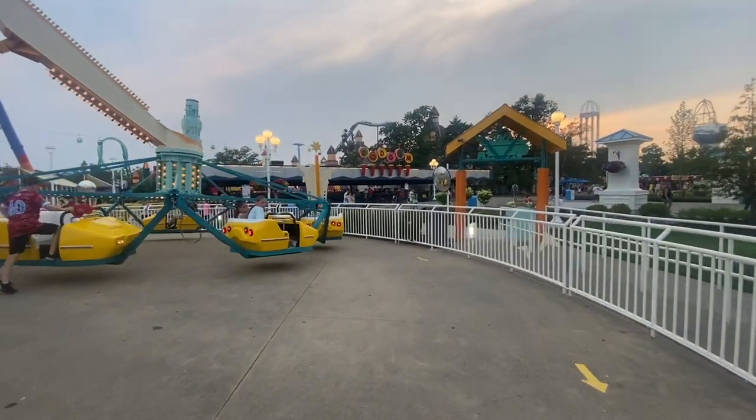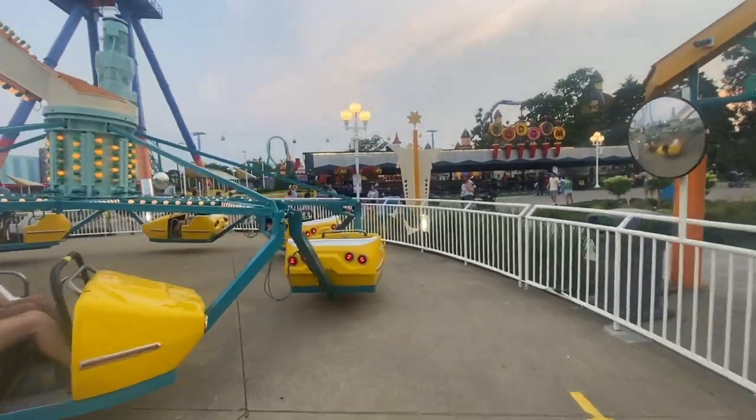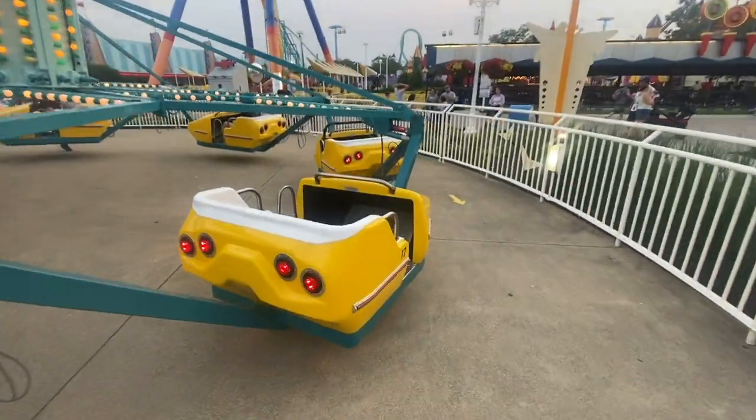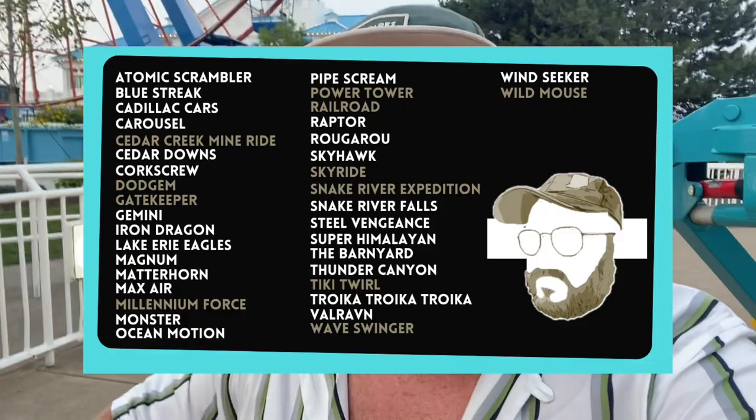All right, I was told yellow number 17, so that's where I'm headed right now. Here it is, let's go. It is no secret that I do not like this ride, but I'm doing it for you, okay?